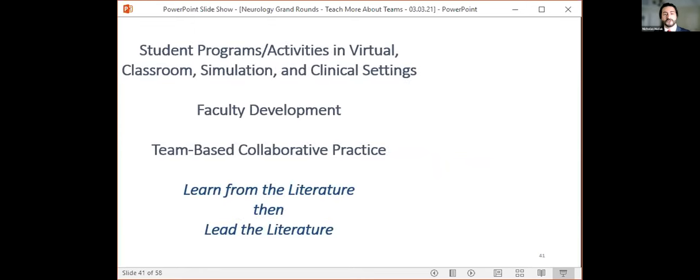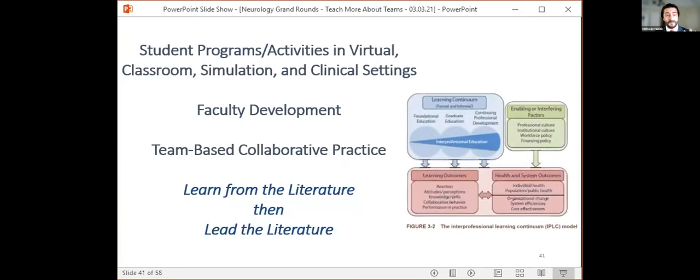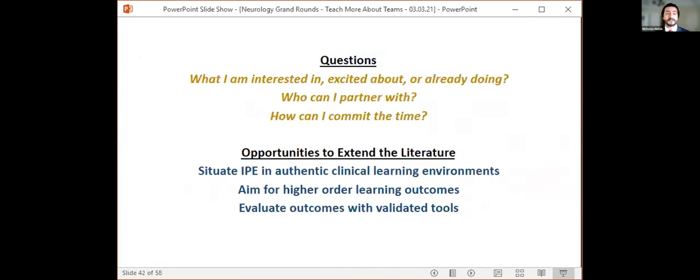So I encourage you all to think about where you're engaging with students in classrooms or clinical settings. If you're involved with faculty development or team-based care, that's collaborative practice, that's IPE, you're already doing it. And recognizing that as we become more purposeful about this, there's so much that's been done in the literature. And I know reading the literature takes time, but you may find that you're not only going to do better because you're informed by the literature, but there may be opportunities through scholarship, which we all need to do, to disseminate and extend the literature. And we have great models like the one I shared before to help us do that.